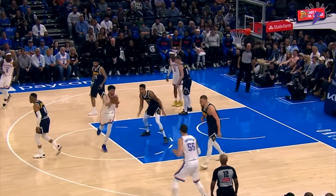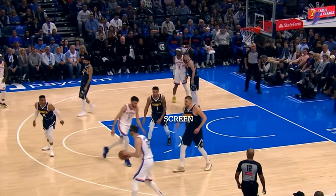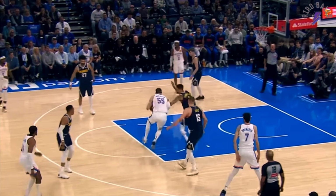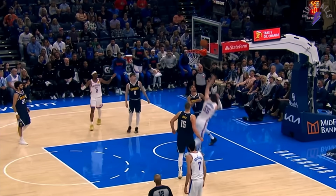This time, you can see Chet finding iHeart on the side action. Chet sets a ghost screen on Jokic, which allows iHeart to attack the smaller MPJ on the switch, using his size and footwork to finish the tough shot in the paint.